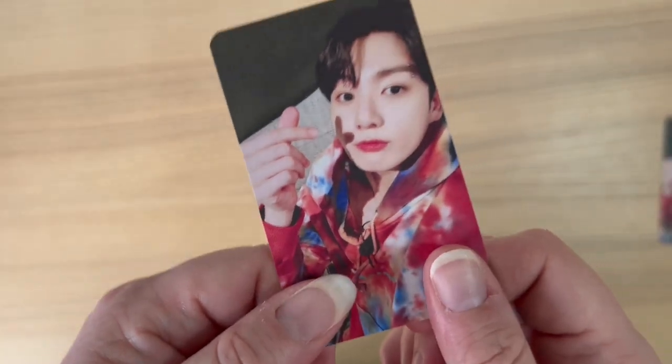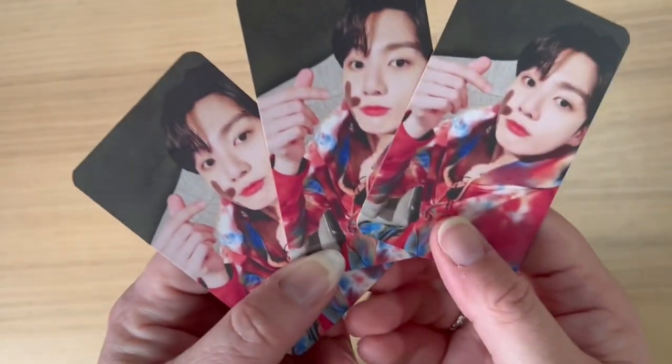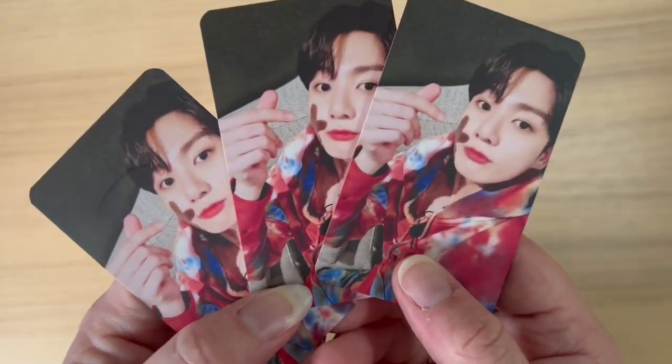Yeah, I think it's another JK. Yeah, it's not, we all got the same one, but that's okay. We get one each. So that's all right. That's a cute picture of it. Or I can keep all three. We'll see about that.